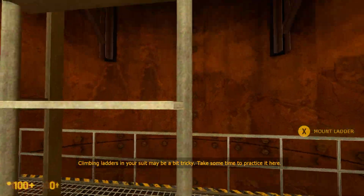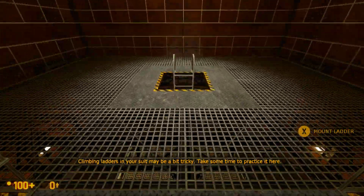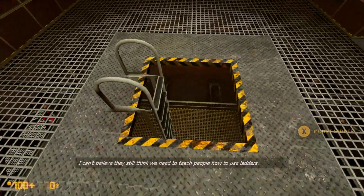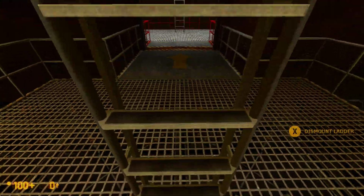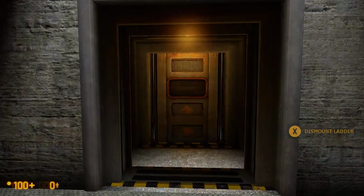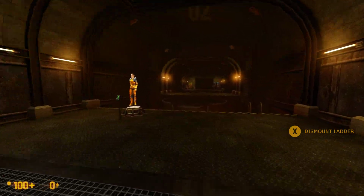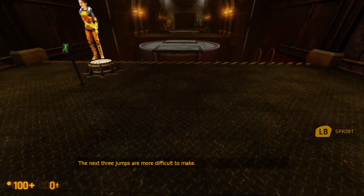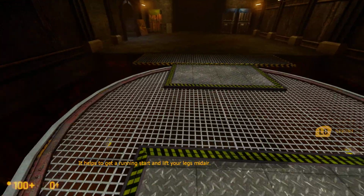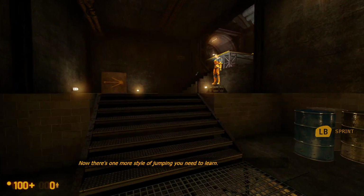Climbing ladders in your suit may be a bit tricky. Take some time to practice it here. I can't believe they still think we need to teach people how to use ladders. The next 3 jumps are more difficult to make. It helps to get a running start and let your legs move. Great work! Now, there's one more style of jumping you need to learn.